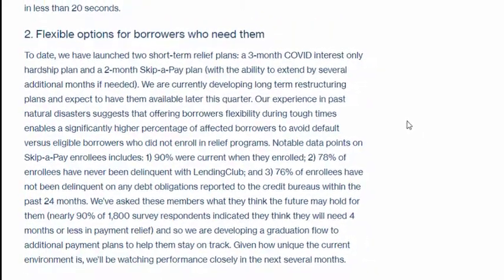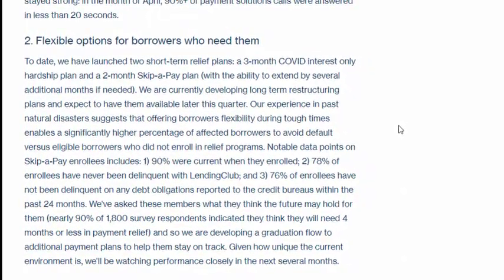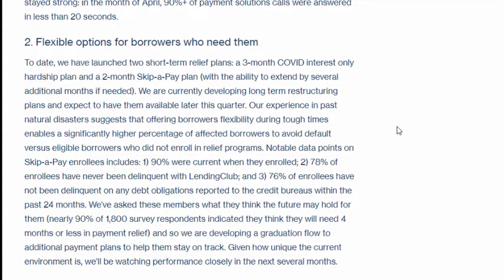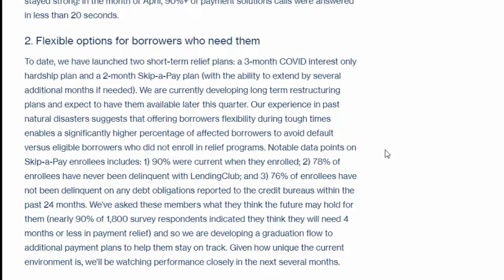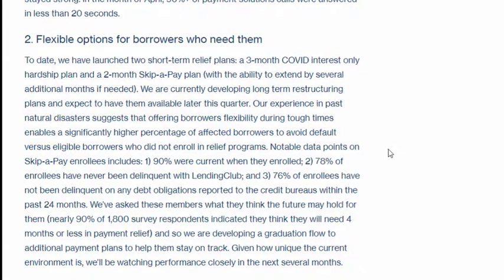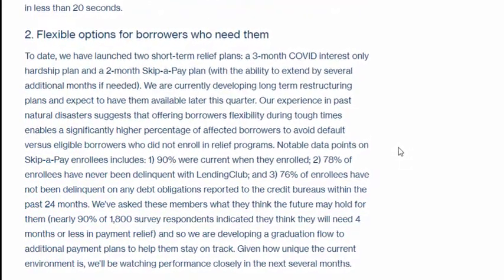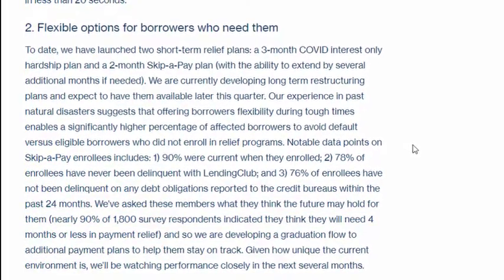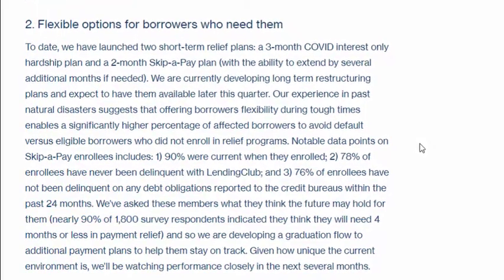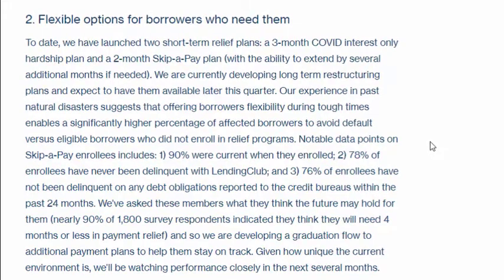Here they expand on some of the debt relief options. They have a 3-month interest-only plan, and they have a 2-month skip payment plan. Pretty straightforward here, allowing borrowers to pay less in the short term. And then it says 90% of people that enrolled in either of these plans were current at the time, and that 78% of the people had never been delinquent, and 76% had never been delinquent on any kind of payments in the last 24 months. Approximately 90% of the 1,800 people surveyed thought that they could start making payments in 4 months or less.